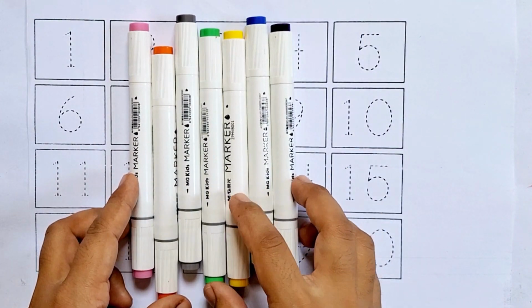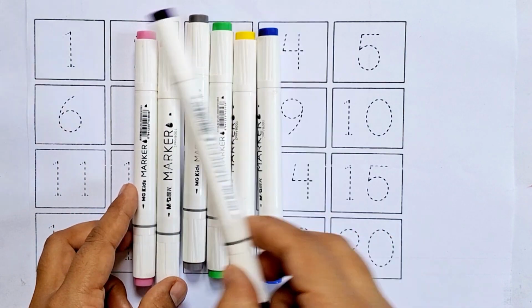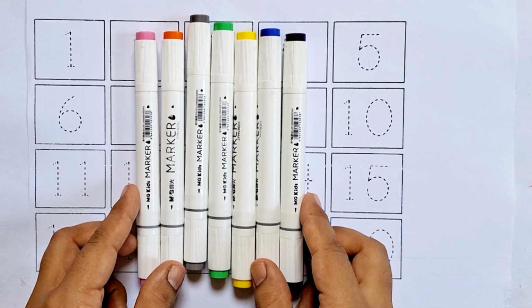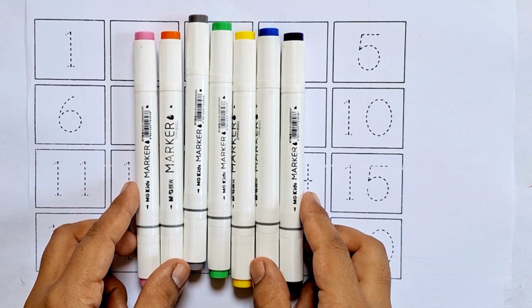In today's video, I'm going to teach you counting from 1 to 20. Are you ready? Let's get started. But before we begin, let's learn some colors name.